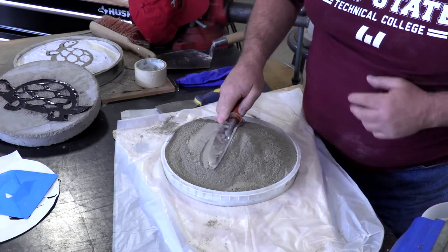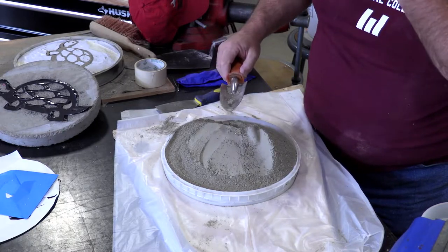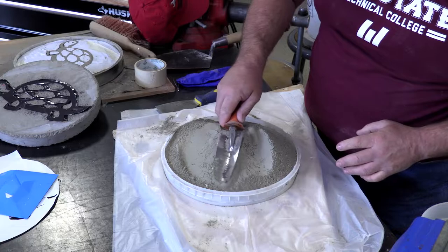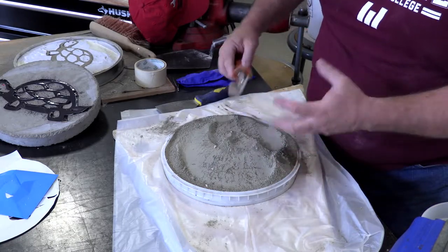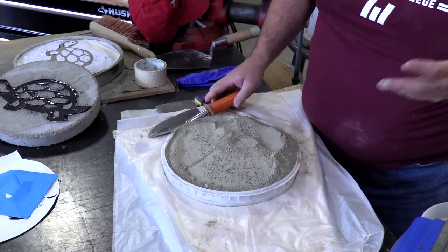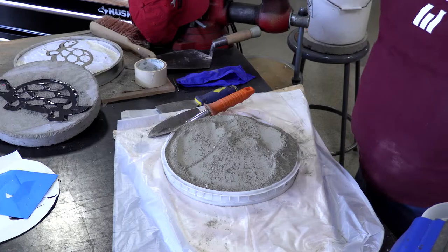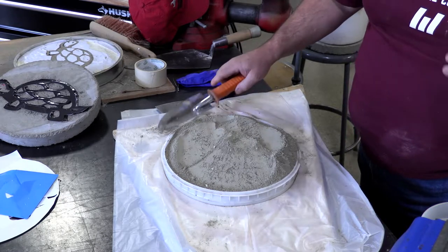Okay, so we want to overfill. Take my mask down for a second. We want to overfill that mold a little bit because when we add the water, the concrete actually kind of compacts together. So you can see it's kind of heaping over the top. Just a little bit, and that will be plenty. So, put my mask back on, and I'm going to pour this in the pail.